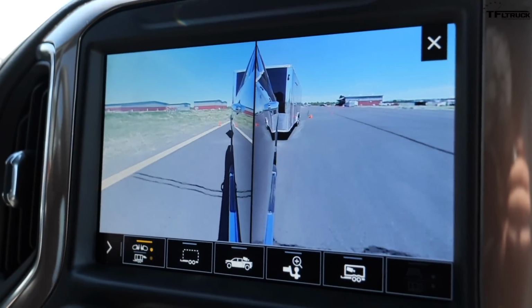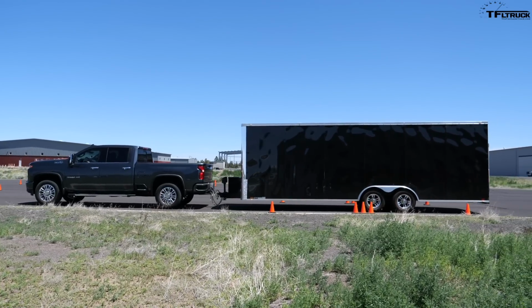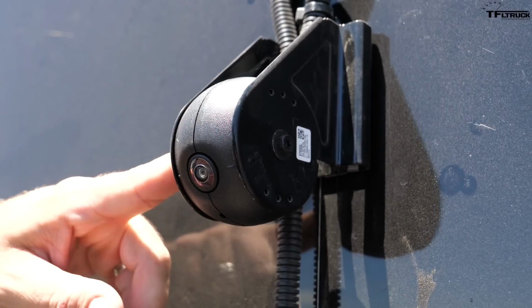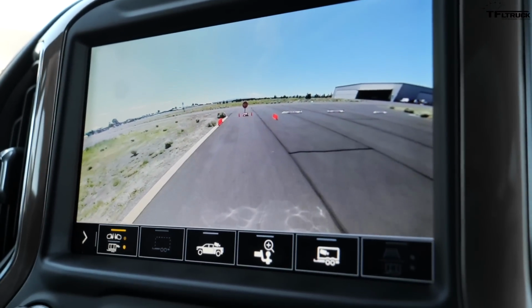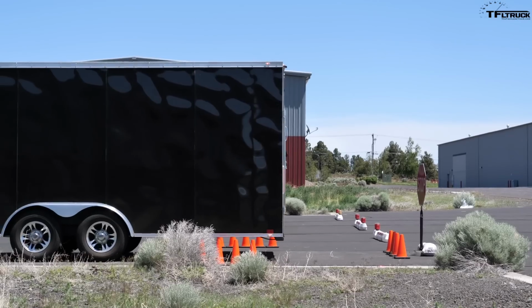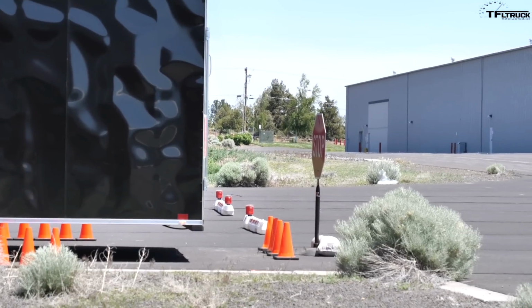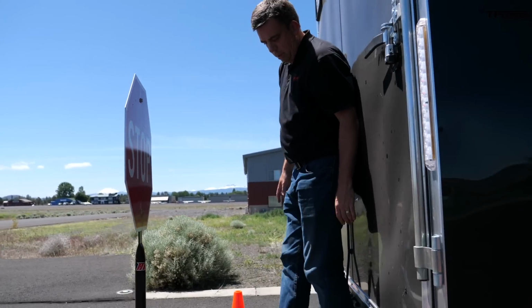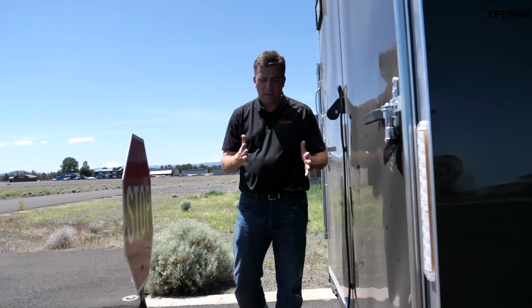Now I'm gonna make a tight turn around here and do a backup maneuver. There's a stop sign somewhere behind me, and there's a camera in the back of the trailer that's able to provide a view right here in the center console, so I know exactly what's behind my trailer. Let me see how close I can get. All right, let's go outside really quick. That was pretty close, maybe like 1.5 feet right here to the cones. If there was an obstacle here, that's plenty of space, and also a pretty tight parking situation.